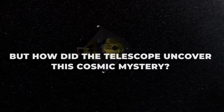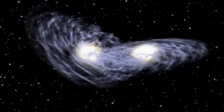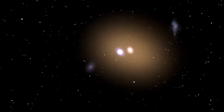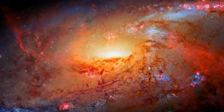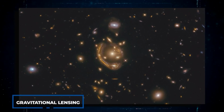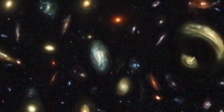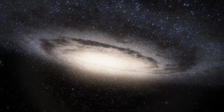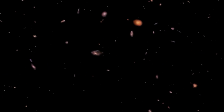But how did the telescope uncover this cosmic mystery? Picture gravitational lensing as a cosmic ballet. Visualize a massive galaxy gracefully passing in front of a distant star or galaxy. The gravity of this galaxy bends the path of light, creating a celestial spectacle known as gravitational lensing. This performance doesn't change the actual distance of these objects, but it distorts and magnifies the light emanating from them. The result is a telescope show where distant entities appear larger or closer than they are.